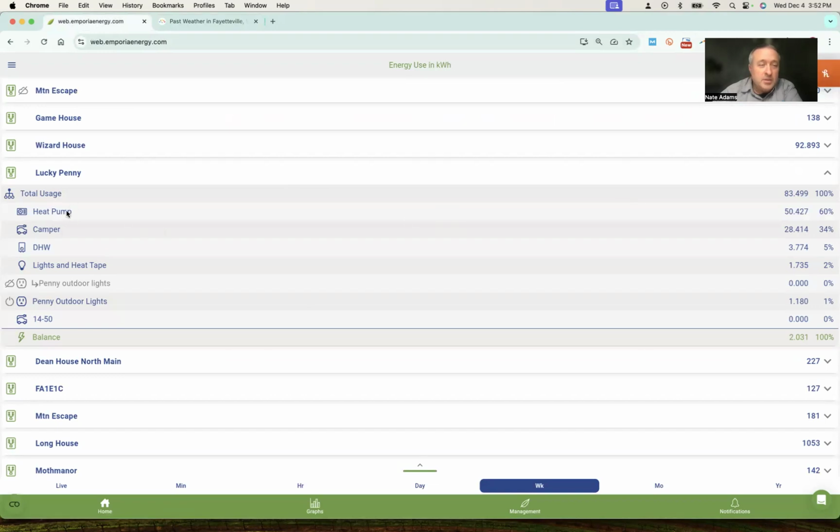Lucky Penny, this is our little camper Airbnb that's next door. It's got a 1 ton heat pump on it. And actually, let me change this to day. So this is what it has used as of 3:52 Eastern. So I turned the space heater on in this yesterday because the heat pump does a pretty good job, but it's nice to give it a little bit of help. I worry that should there be some error on the heat pump and it shuts off, I don't want the thing to freeze. So I plug in a space heater and set it at a low temperature and let it rip.